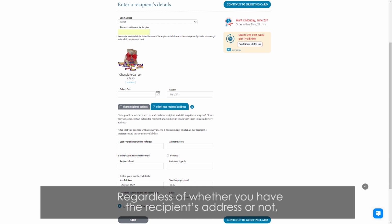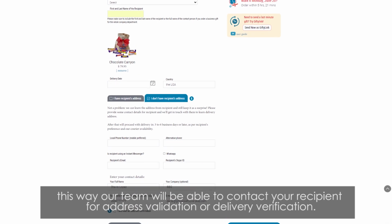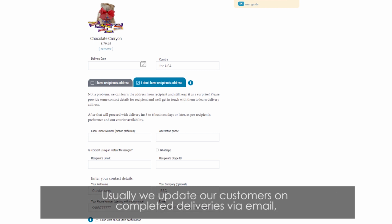Regardless of whether you have the recipient's address or not, please make sure to specify the recipient's working local phone number or email address. This way, our team will be able to contact your recipient for address validation or delivery verification. Below the recipient's information, please enter your own contact details: your full name, the name of the company if you're ordering a corporate gift, your phone number, and email address.